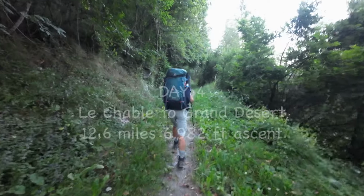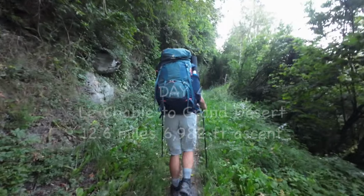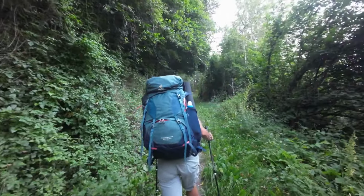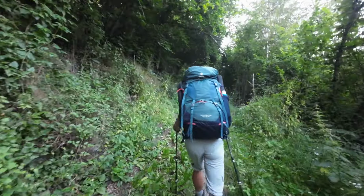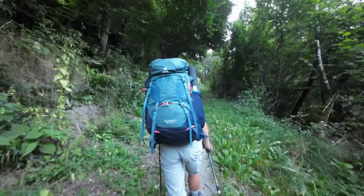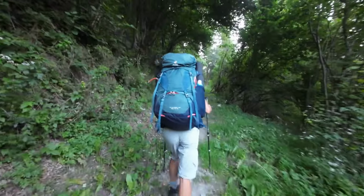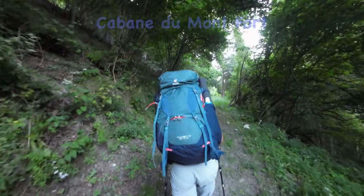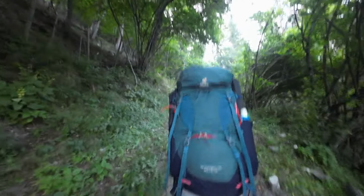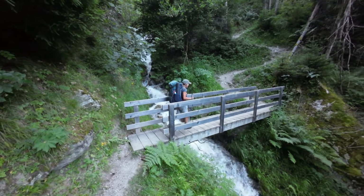Let's go. Start of day 4, stage 5 of the Haute Route, Chamonix to Zermatt, and it's a crawl start this morning, straight uphill, and it's about to get steeper because I know what's around the corner. Anyway, slow plod, hopefully meet Graham up at the Cabane de Mont Fort and team back together. The path climbs steeply up through the forest, passing a charming residence before cutting through a scoop in the mountainside.